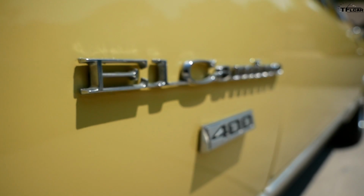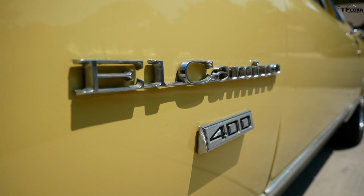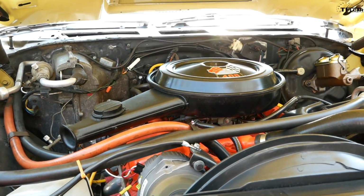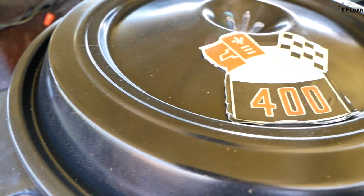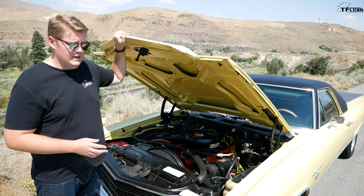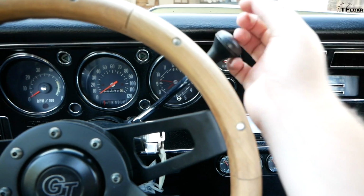That number 400 is pretty much everything you need to know about this El Camino, because it means that this one has a 402 cubic inch V8. It's a 6.6 liter with a 4-barrel carb up top, and it makes 240 horsepower and 345 pound-feet of torque. It's hooked up, in this case, to a 3-speed automatic transmission.